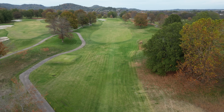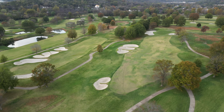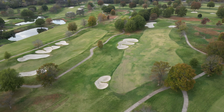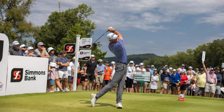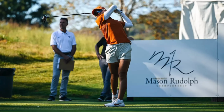Tell me about this place. This is y'all's spot. Yeah, super cool. We have 45 holes on the facility, and the fact that it's ours, it's Vanderbilt Legends Club, it's home. We have an 18-hole north course, where we just hosted the Korn Ferry playoff event in September, the Simmons Bank Open. And then our girls host their Mason Rudolph here every fall.